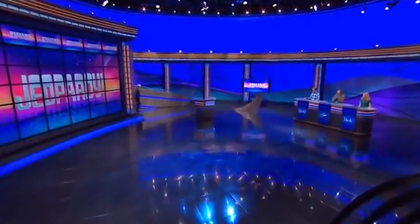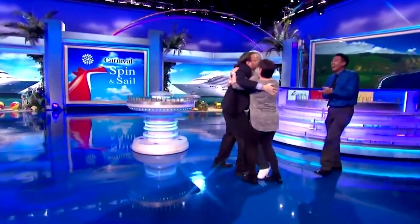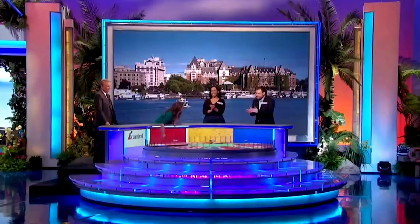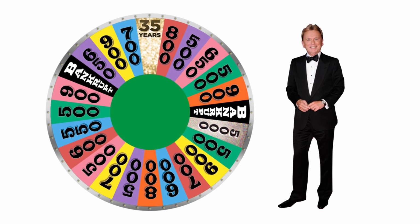A game show set like the one used for Jeopardy is, according to one former contestant, only about half the size of a school gym. The studio audience that thunderously claps and cheers consists of, on average, about 100 people. That seemingly massive wheel on Wheel of Fortune? It's really only 6 feet across. Just 2 inches taller than Pat Sajak.